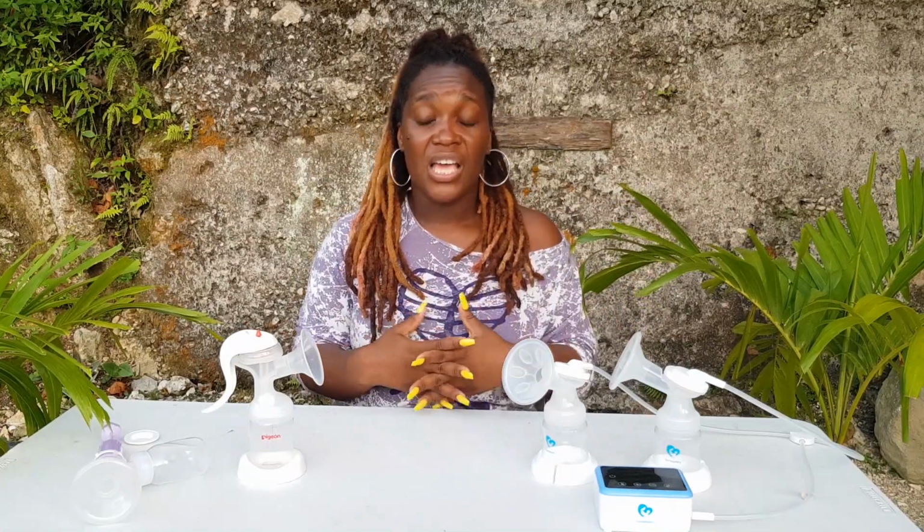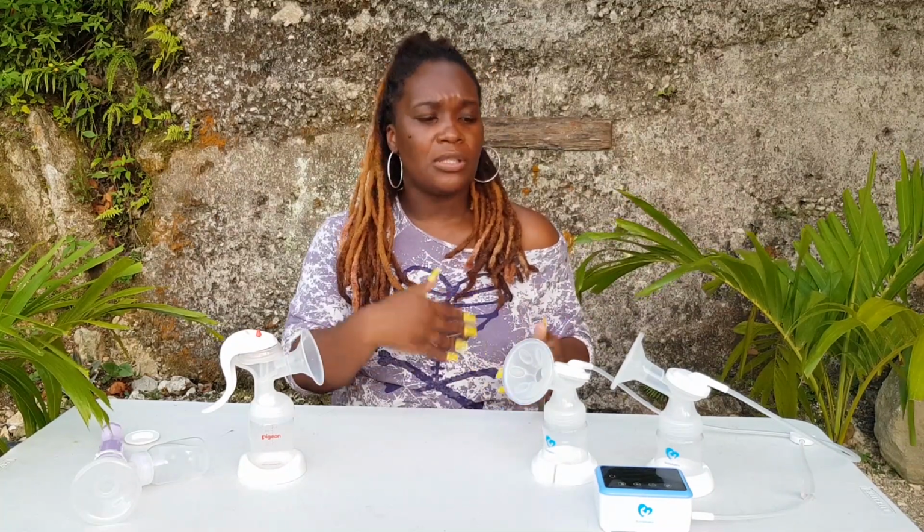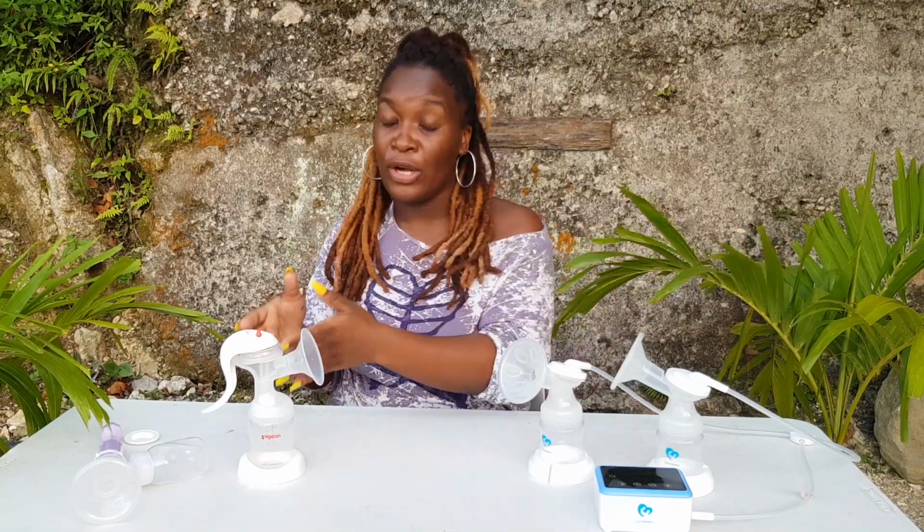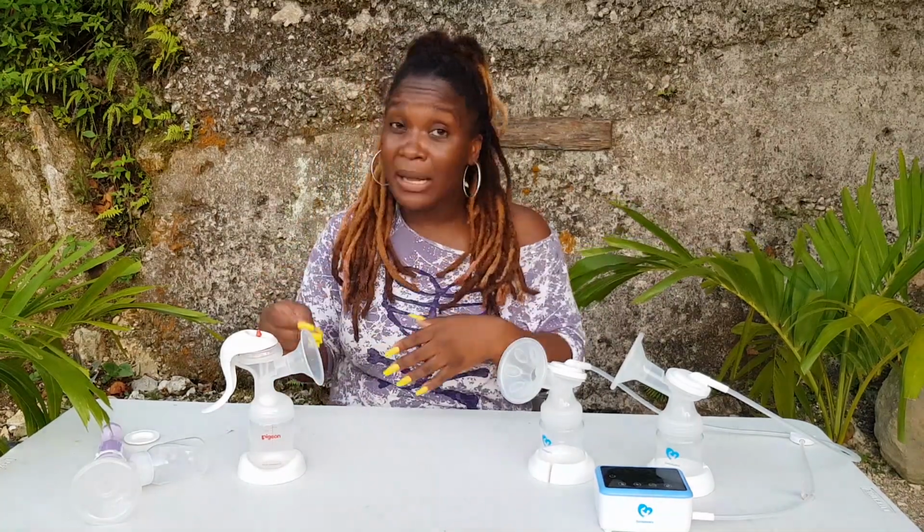For me, I preferred this electric pump because at first it started to be a little bit painful, but I realized after a while I could use the nipple butter around the rim to reduce the friction. And then it became much easier and I got way more milk from it when compared to the manual. There are other persons though who use the manual, less pain, and they still get the milk. So it all depends on the situation that you're in.